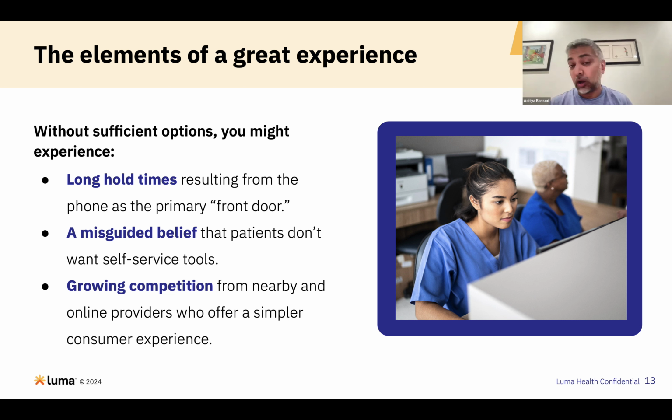First of all, we'll see really long hold times, which means that all the digital investments you've had for meaningful use on your EHR, your portal, your patient engagement tool, all those don't matter. And what people end up going to is the phones. And when the phones are slammed, that's long hold times, and that's abandonment rate.